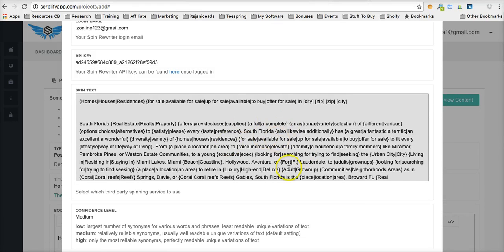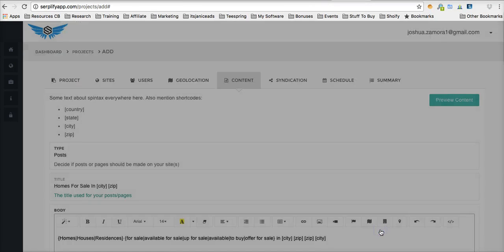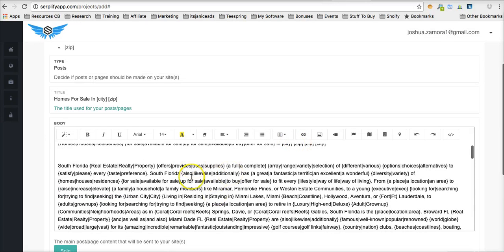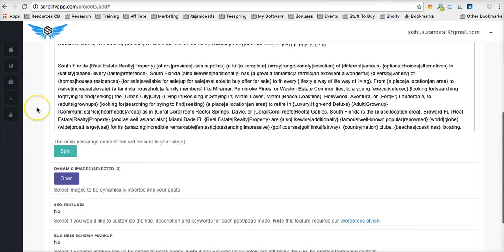All right, there you can see it spun the content. Then I'm going to go ahead and hit use spun content. And you can see the spun content has now been inserted down here. And you can see here your customers will be able to customize a lot of this stuff up here, just like what you see is what you get editor.